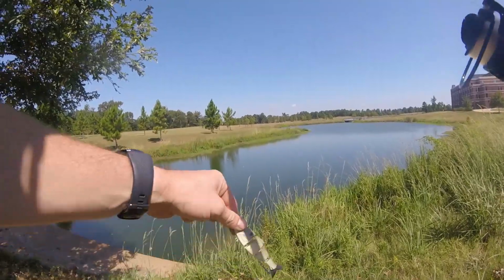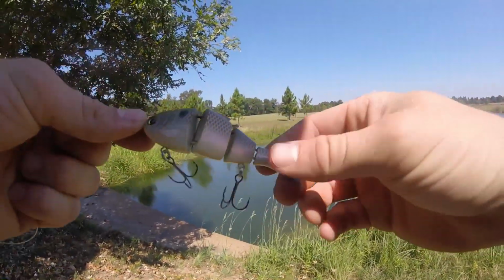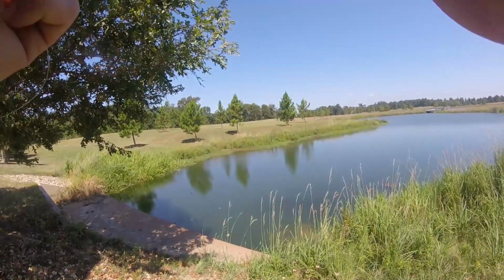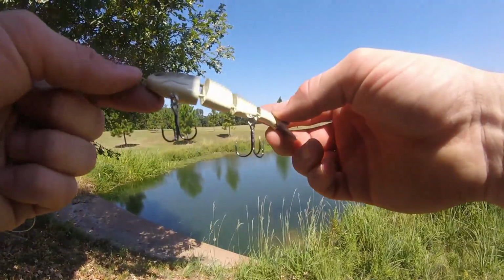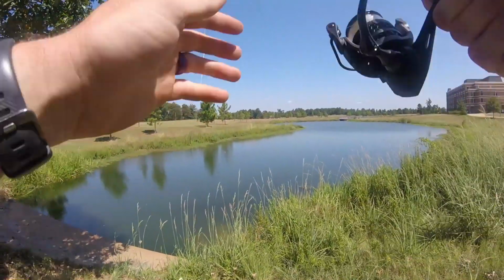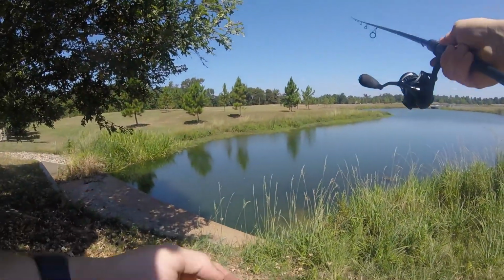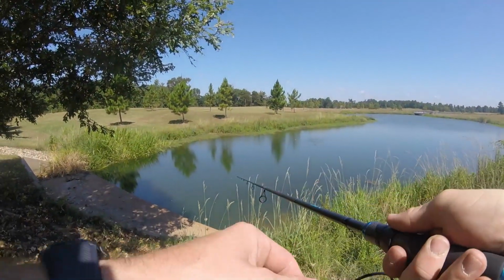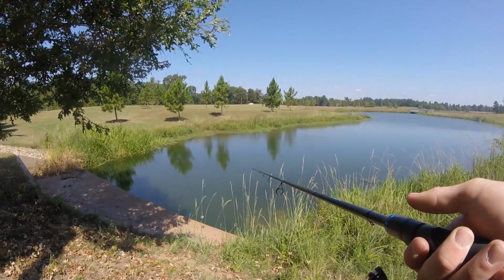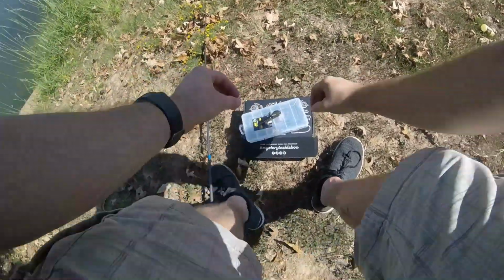Alright, so I'm going to be starting with the Mike Bukas bull shad. I'm throwing it on a Shimano 7-foot rod with a favorite reel. Let's see what I can do. I want to say this is 15-pound fluoro. I'm moving over to this creature bait here.